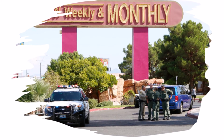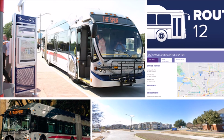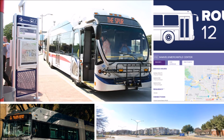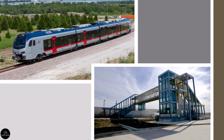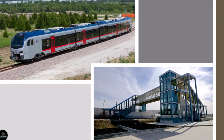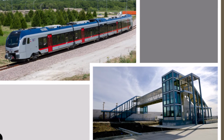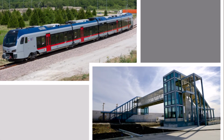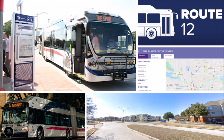Now, if you don't have a car, it does look like the Trinity Metro Route 12 is the closest option for you, and it does take you to the Mercantile Transit Center, where you can hop on the train to get into town or go up even farther north. Or you can stay on the Route 12 and take a leisurely ride into downtown Fort Worth.